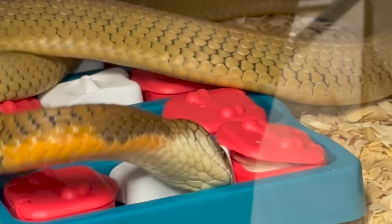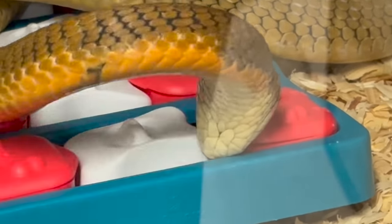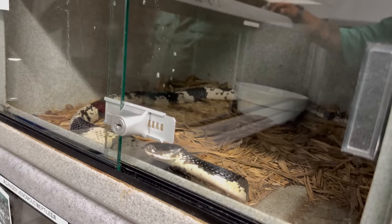Don't move. Oh my God. Oh my gosh. She's about to solve this puzzle. No way. Don't do them spitting cobras drool, man. That's a black and white drooler. That ain't a black and white spitter. That's a black and white drooler, I assume.